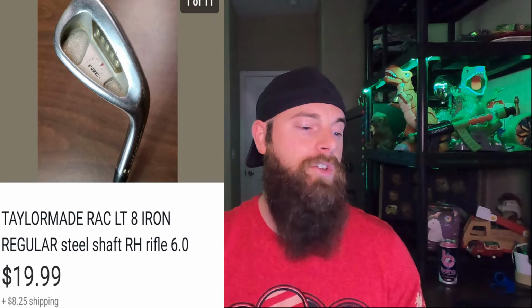This is a TaylorMade Rack LT8 iron, regular shaft. This is a 6.0. That's the actual thing it says on the shaft, the type of shaft it was. Went for $19.99. The buyer did pay shipping. This one was out of that big golf lot that I'm already in the good on. That's been $600 on. So not too bad there. Probably only took a couple weeks to sell. This is also out of that lot.